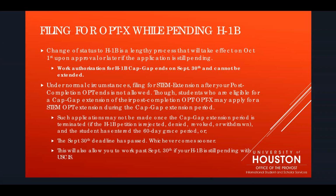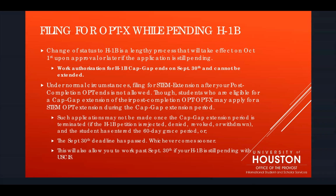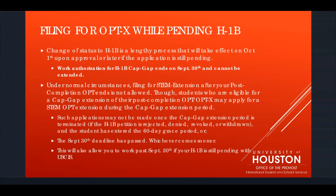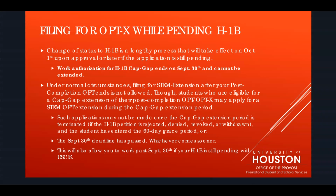It will not affect your petition for H1B. It will not cause any problems with the application. In most cases, once you file the OPT extension, they will combine that application with your H1B. So if your H1B is denied, they will then go ahead and process your OPT extension paperwork.